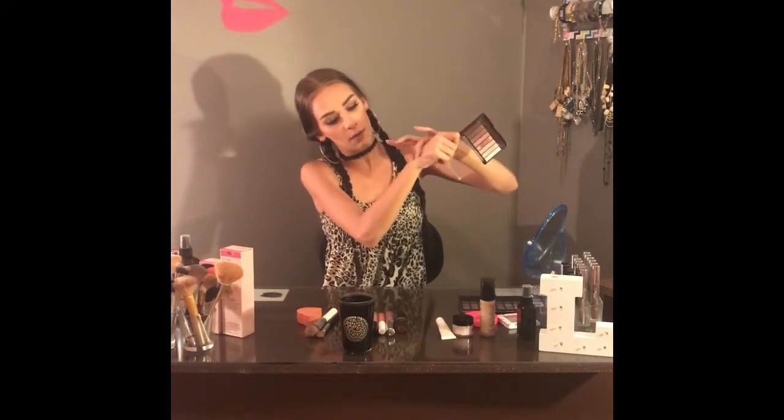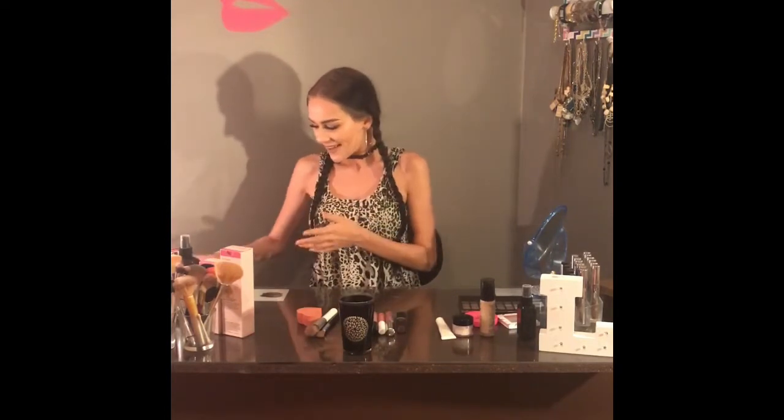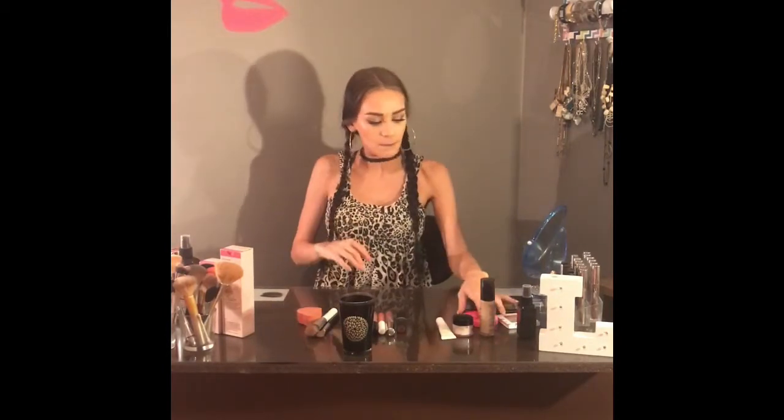Swatch a quick couple. Look at that pigmentation. Yeah, that's why I love it. So that's just the CoverGirl True Naked Rose palette. Look at those swatches. That's clearly why I love it. All right. Okay, on to the fourth thing that I'm loving right now.